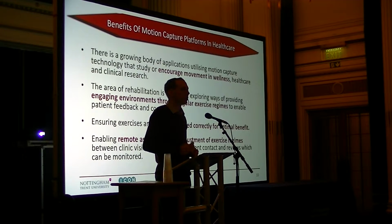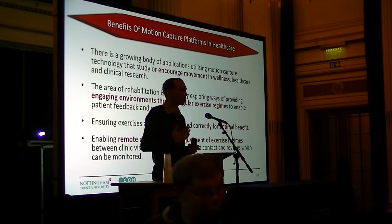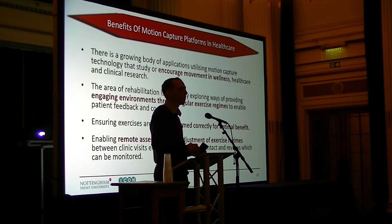And that's really critical within any healthcare industry, making sure we don't do further damage based on healthcare treatments that we provide.